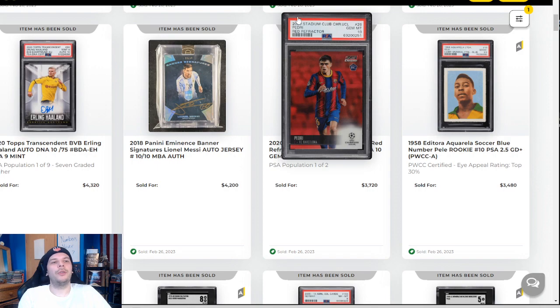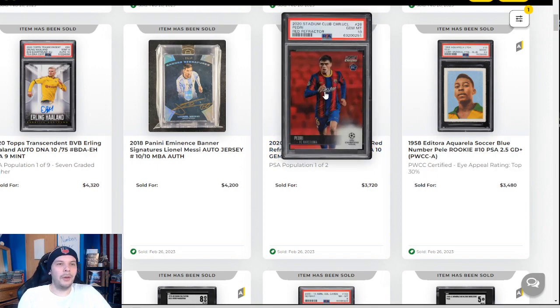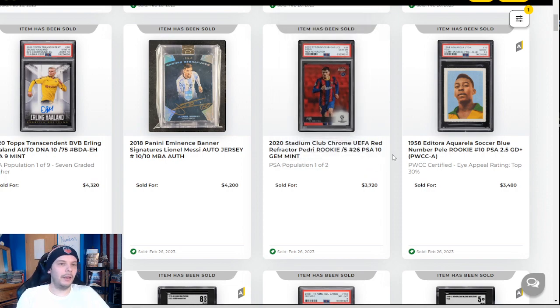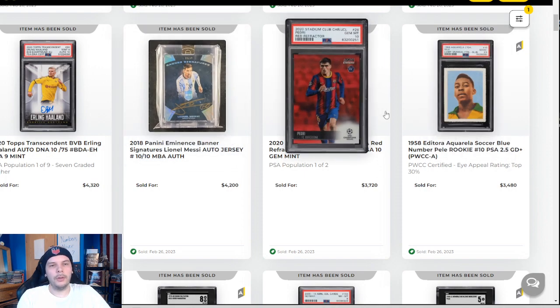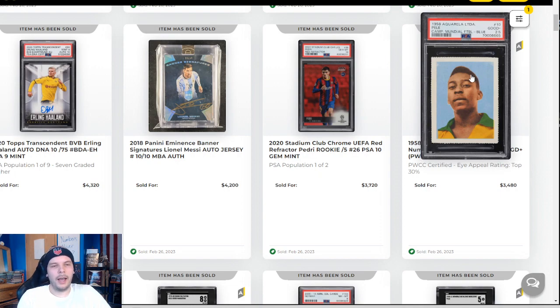Next to that, we have the Pedri Red Refractor in a PSA 10 going for $3,700. I don't know the Pedri market, but if you're a Pedri guy, that would be one of the cards to have in terms of, you know, red on red, Stadium Club, people love it. PSA 10, it's basically got everything you could want. $3,700 is a pretty decent price when you look at what else you can get in this row, but honestly, the Pele, I think that's not one of my favorite Peles.